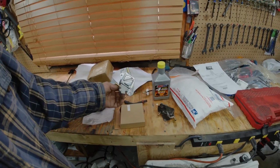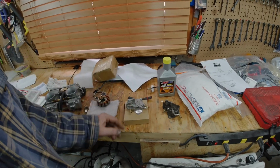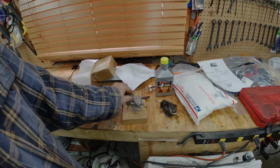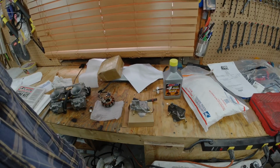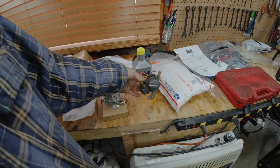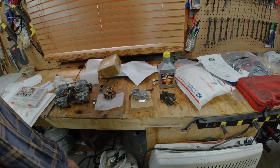But this little puppy was expensive. I've bought these for snowmobiles in the past, no problem, you know, cheap as can be. Even the guy was like, whoa, this was $130 for this fuel pump. But, you know, it's time to change it. Got it all apart. Here's the old one. I'll probably save this one and tape off the ends of it and save it just in case.